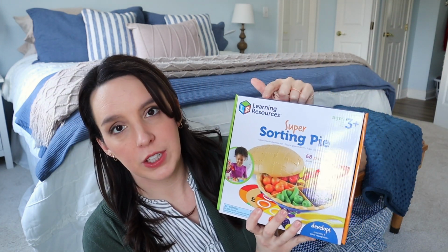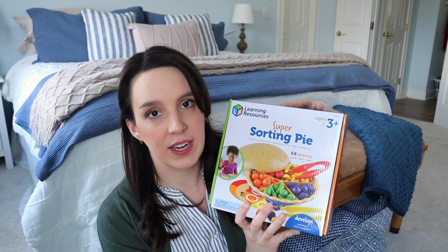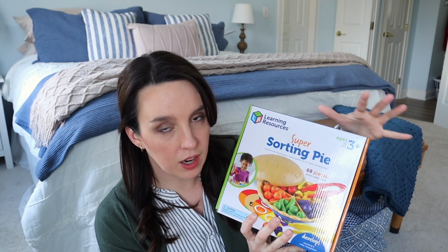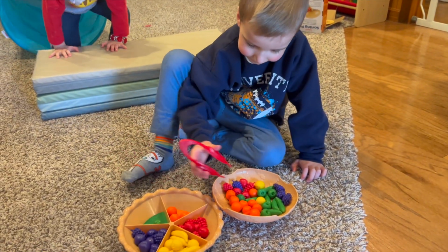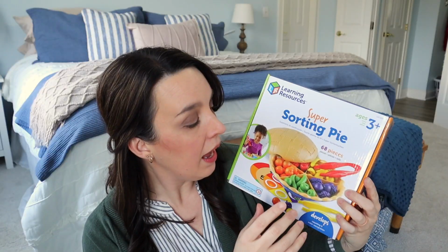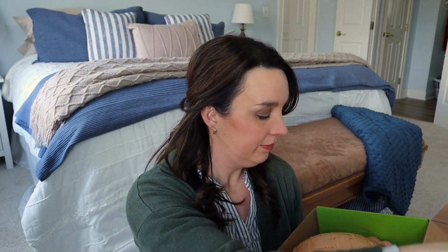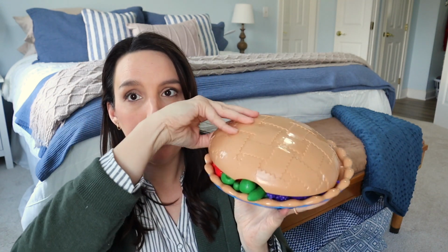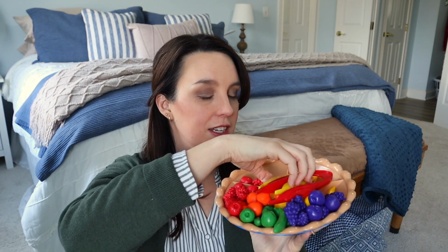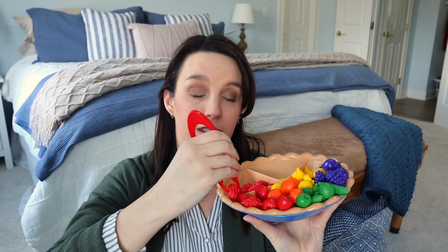This is from Learning Resources, and I love this company. Their toys, their activities, their games are just such high quality. This was one that he did with his occupational therapist, and I loved it so much. We bought it for home. This is just exactly what it looks like. This is just a really fun pie that is full of different colored fruits. And so your child can take them and use a pair of tweezers and sort the different types of fruit by color.